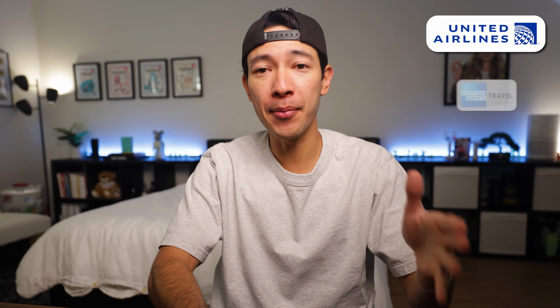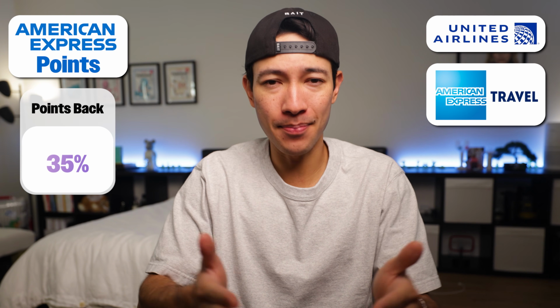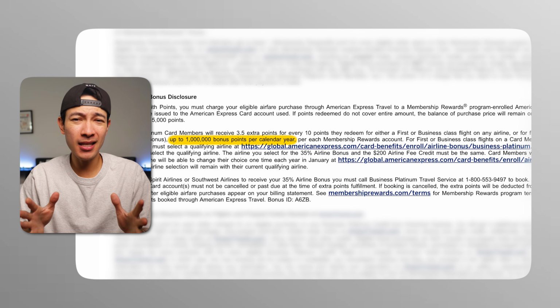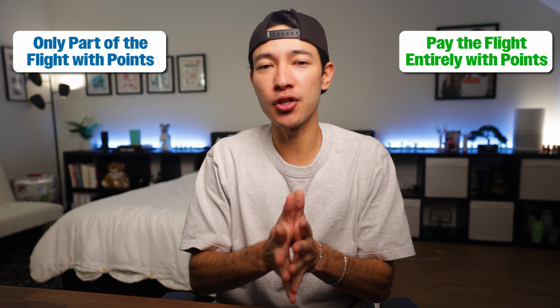So for example, if you choose United Airlines as your selected qualifying airline and you book any United flights through the Amex Travel portal with American Express points, you will receive 35% of those points back. This benefit is only good on up to 1 million points per calendar year, and after you do all of the math with the redemptions and the rebates, you're basically getting a fixed 1.54 cents per point redemption on those flight purchases. You also have the option to either pay for the flight entirely with points or purchase only part of the flight with points. Both options will give you the 35% rebate. But once again, you need to have the $695 Amex Business Platinum card in order to be eligible for this benefit.